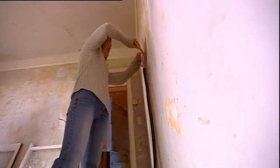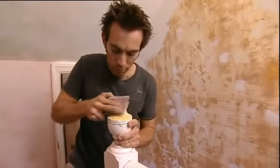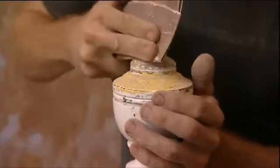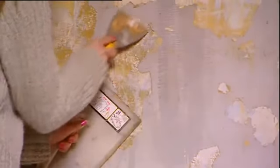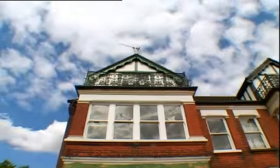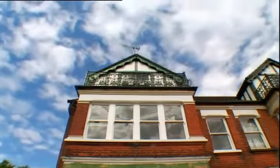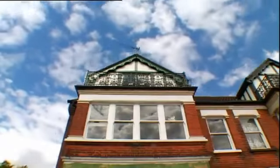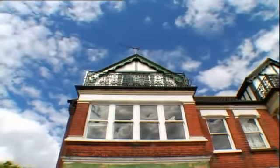Although they're not doing any structural work, there's still a huge amount of preparation. In fact, stripping off and sanding down the old paintwork turns out to be the mother of all tasks. Laura and Mike both have full-time jobs, and with only weekends and evenings to work on the property, one whole month goes by, and amazingly, they're still at it.